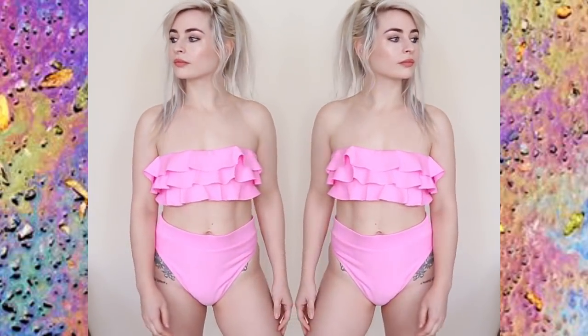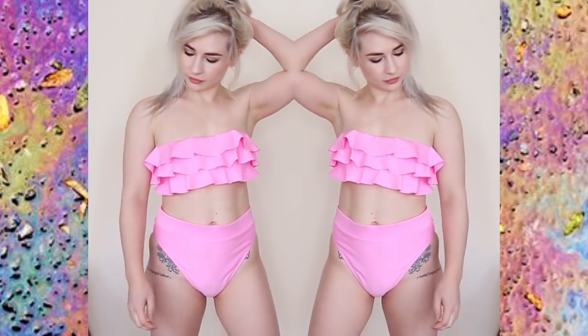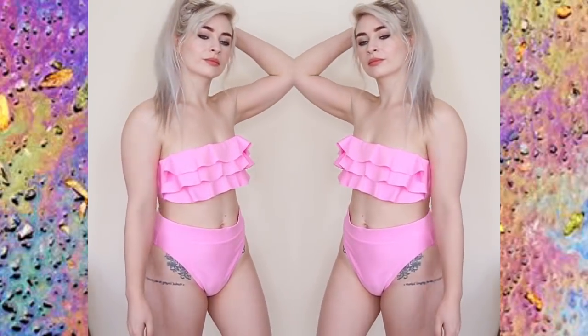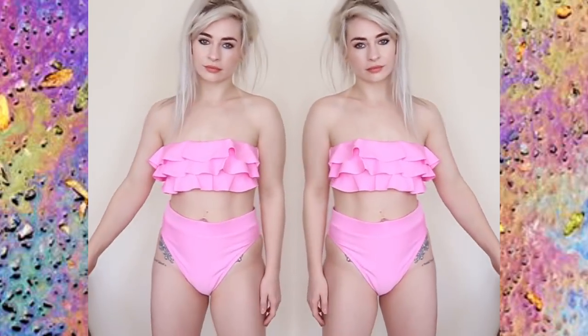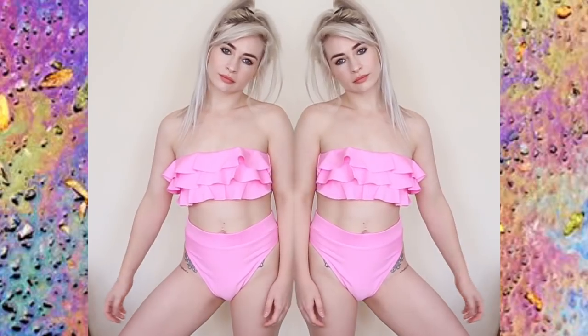From River Island, I should say I got the bottoms in a size 10 and the top in a size 8, and I do feel like these were the only two that were a little bit too big for me, so I would size down if you were buying these from Asos or River Island, but I will leave a link down below for you.